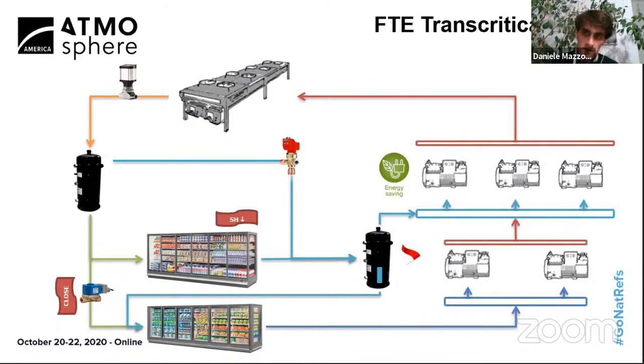But with the FTE, we are able to treat this mass flow of flash gas. And we are able to collect the drop of liquid in the bottom part of the FTE and use that liquid to feed the frozen cabinet. So another feature of the FTE is the ability to increase the reliability of transcritical system in warm environment.